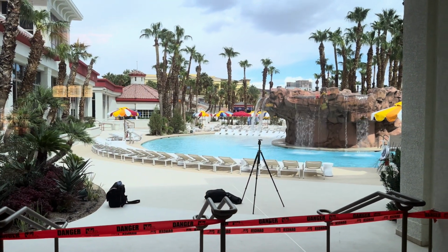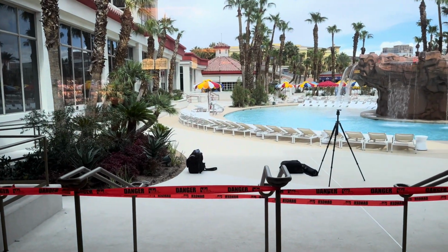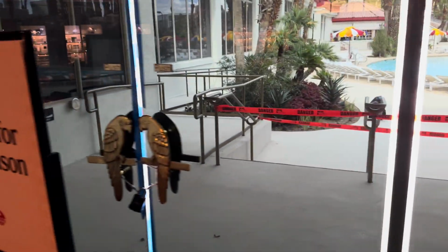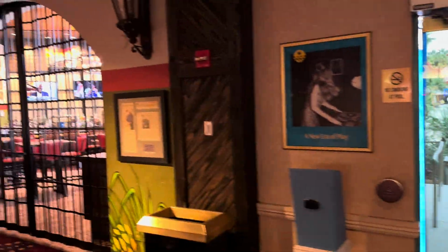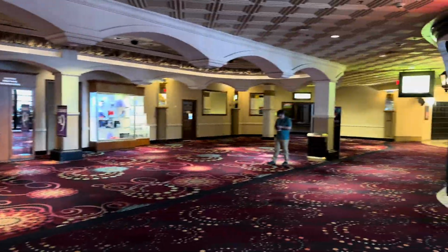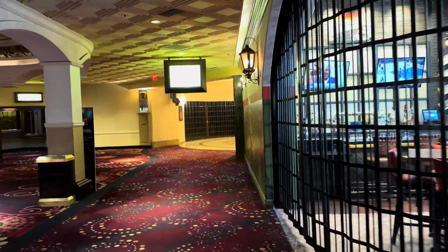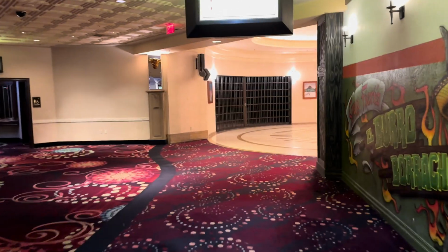Okay, it looks like that actually was the pool. So it is closed for the season. And they're actually doing some work on the deck surface right now. And the pool is just around the corner from the elevators. There's the main casino. And the Hash House where the breakfast is, I'll just show you guys here, it's just down here.